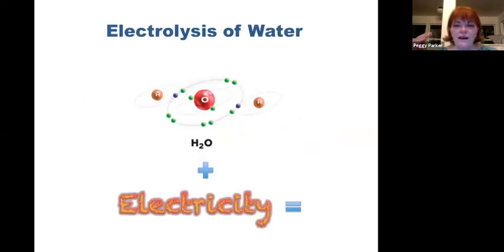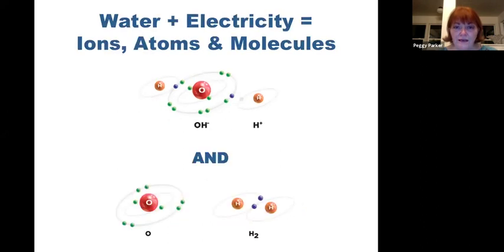Now, when you put molecules of water together with electricity, we get some very interesting things going on. Depending on where the electrons are in orbit, when the electricity passes through, it will either make ions or it will make atoms and molecules. So here, depending on where everything is sitting, when the electricity comes in contact with the water molecule, we can either end up with an OH negative and an H positive, which are two ions, or we could end up with a single atom of oxygen and a molecule of hydrogen. Pretty interesting, right? So they each have their roles.